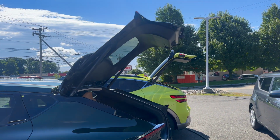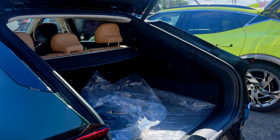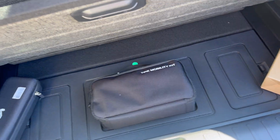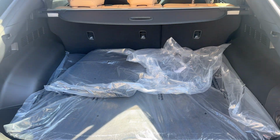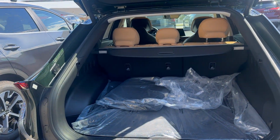So much different rear hatch openings. I'm assuming the sub-trunk, okay, that's actually quite a bit better. Not nearly as many plastic dividers and everything. I'm not going to mess around with their model too much. I'm probably going to move it over there so I can just do a quick little intro outro.